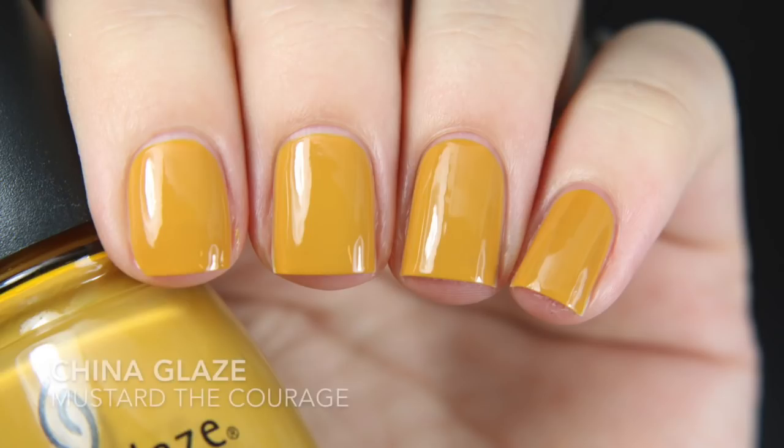So here we go. One that I've been talking about so much lately is Glaze's Mustered the Courage. It's just this mustard yellow. It has a lot of brown in it, and the formula just blows me away every time I use it because it's a 2-coater. I know the brush in here is different from any other Glaze brush, and I wonder if they did that intentionally.